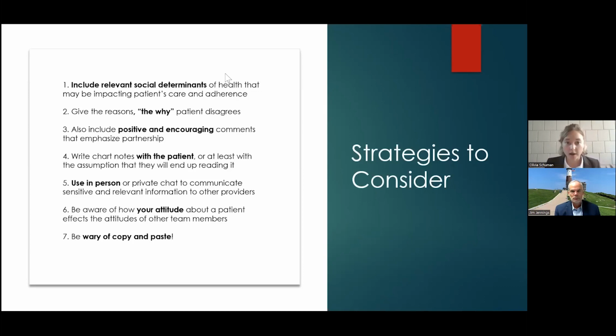And why is that not okay? Well, having just that in the note can create a negative association with this patient. So we're trying to mitigate or reduce that as much as possible, while of course following all of the requirements for codes and insurance purposes or whatever else you have to write.